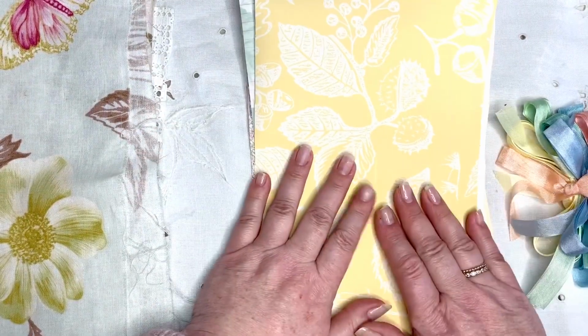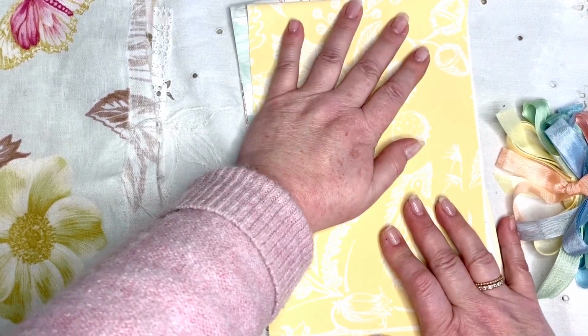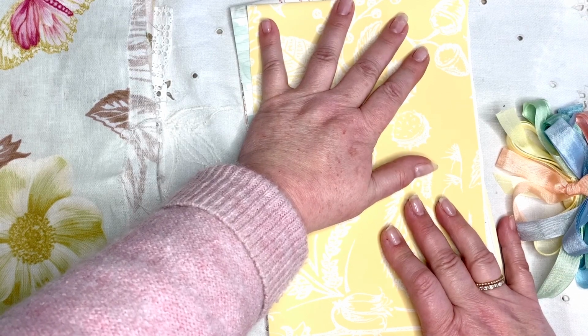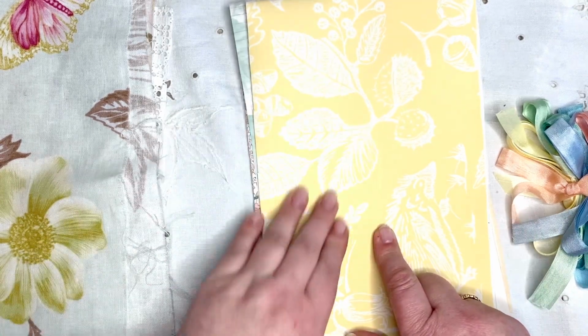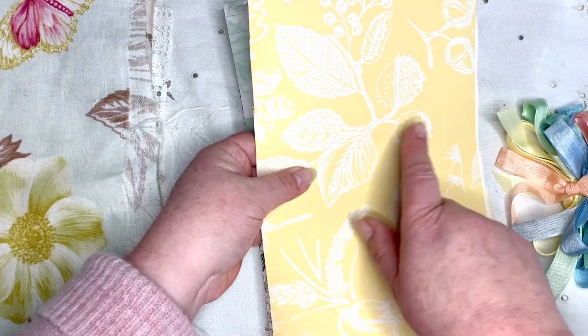And then I've got a lot, I do collect wallpapers. I've got a lot of vintage wallpaper, and one or two that are recent, and this one here is more recent. Lovely yellows, beautiful, with lovely hedgehogs and all sorts there.